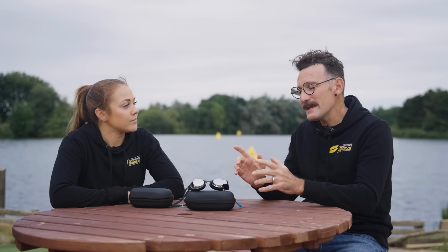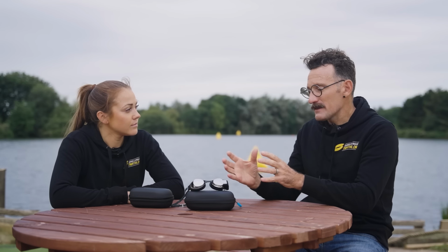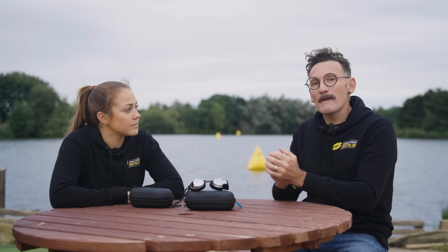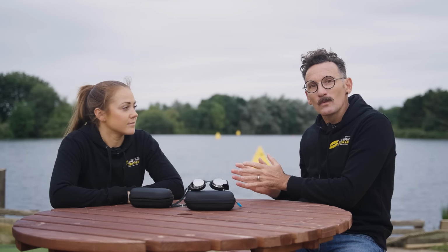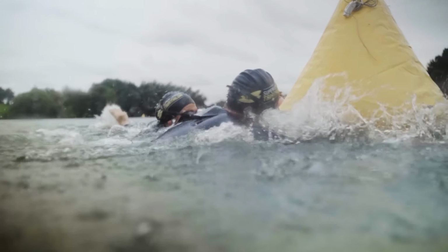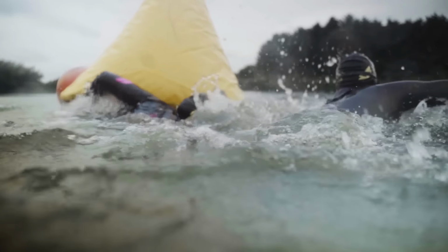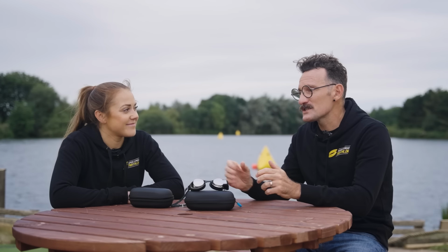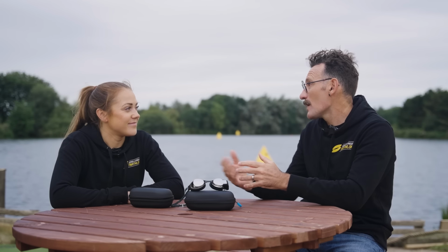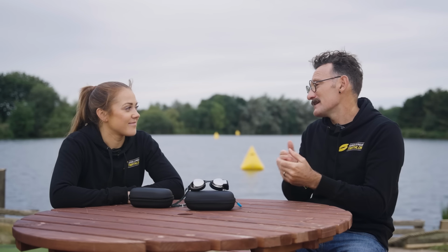Absolutely, but I think the key is that data is brilliant, but it's only part of it. Having it is great, but what you've got to remember is you won't swim as fast in open water as you will in the pool, because there could be a current, there could be wind, you might be swimming on someone's feet, turning around the buoys, you slow down, you're not getting those little rests when you tumble turn. So don't be disheartened if you're like, wow, I'm 4 seconds or 10 seconds per 100 meters slower in open water. Once you've done a few swims with the Form goggles, you're really going to know your open water pace, and that's the target pace to improve.